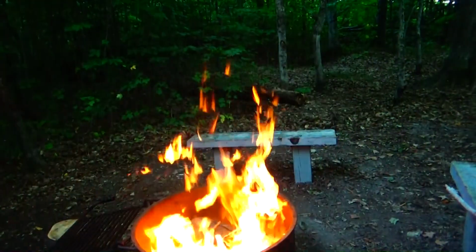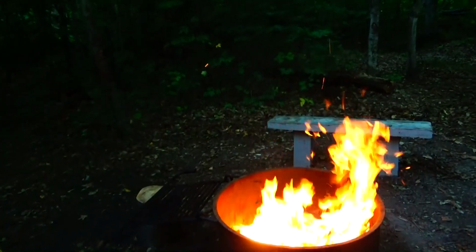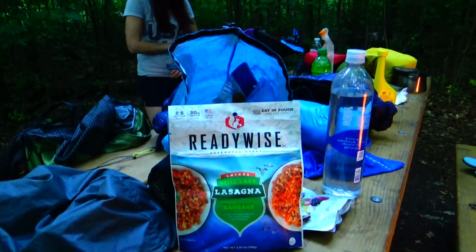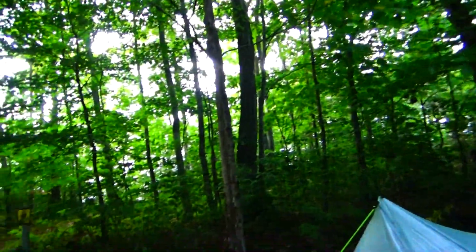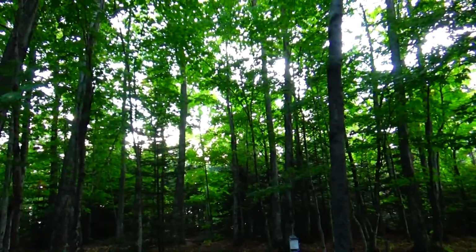Got a nice fire going. That fire pit has a grilling rack on it, or we'll most likely heat up our water with it. And make our dinner soon. Looks like a lasagna for tonight for myself. And as far as the sunset, I'm guessing about maybe an hour from now. Should be in that direction.